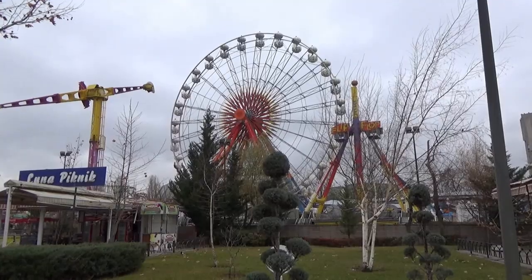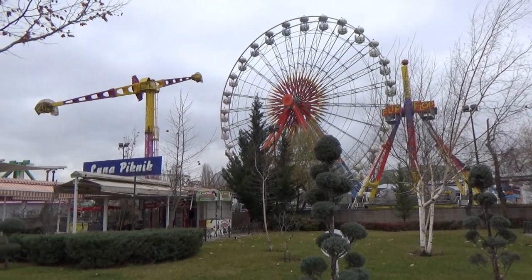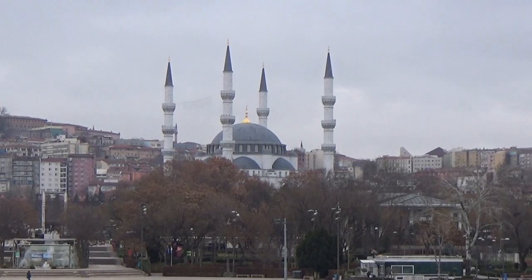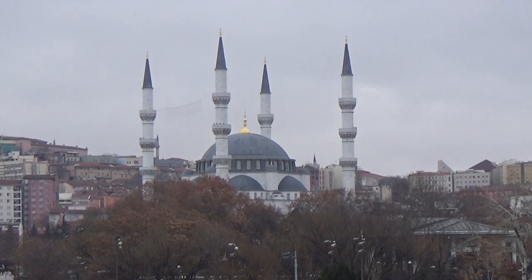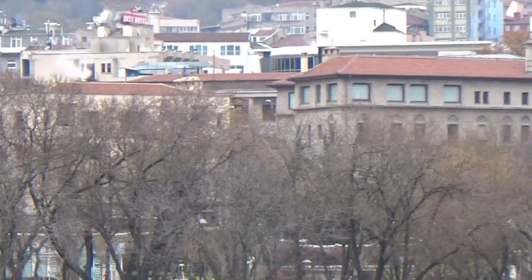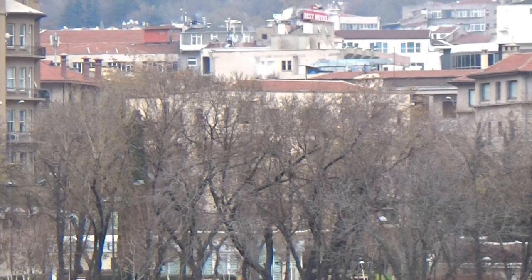As I have mentioned before, the weather has been mostly cloudy for the duration of our stay, so you're seeing Ankara at its worst rather than at its best. But we can't do much about that, so today we'll be taking a look at some of the museums in the city.